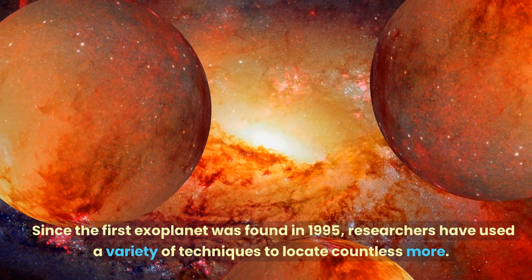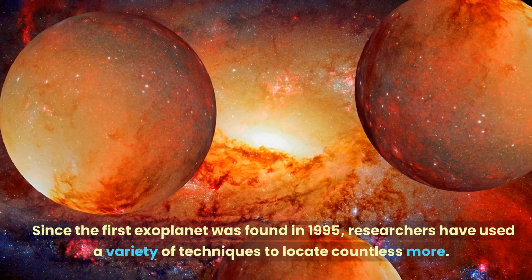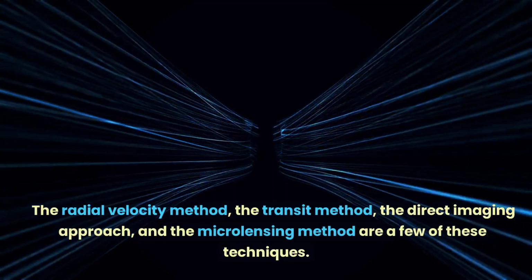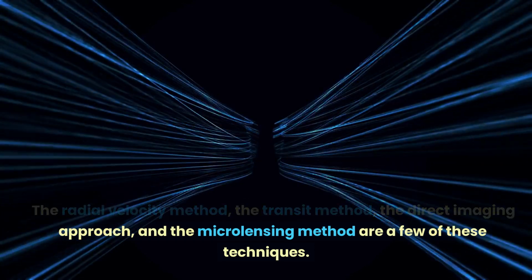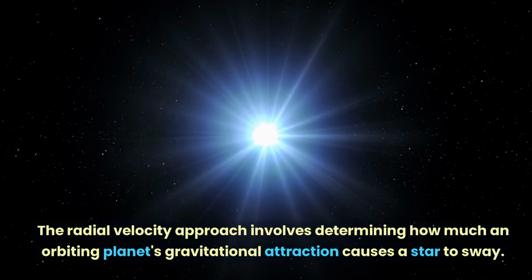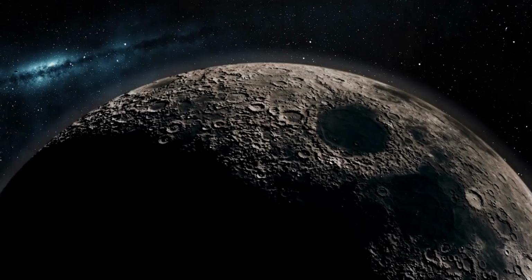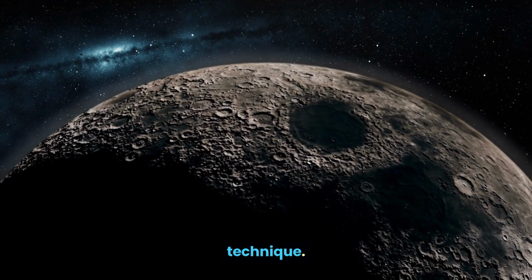Since the first exoplanet was found in 1995, researchers have used a variety of techniques to locate countless more. The radial velocity method, the transit method, the direct imaging approach, and the microlensing method are a few of these techniques. The radial velocity approach involves determining how much an orbiting planet's gravitational attraction causes a star to sway. Massive planets near their host stars can be found using this technique.